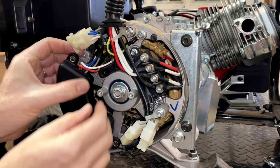So the key here is to not release the valve while rotating the retainer down, because if you release it, the valve will fall on the engine. So that is a risk, but I have no choice. If I don't rotate this down, this retainer will eventually fail and destroy the engine. That should be good.